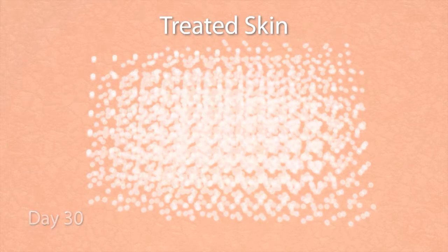So over 30 days, the coverage builds as more of the skin is treated and renewed. So instead of just plumping up the skin, the PaloVia laser actually stimulates your body to create brand new collagen and elastin, something no cream or lotion could ever do. Exactly. The PaloVia laser actually renews the skin.